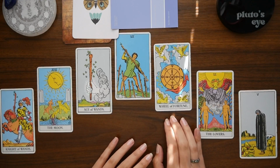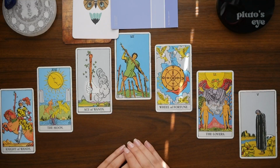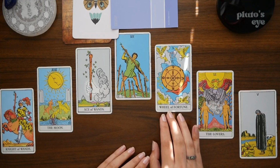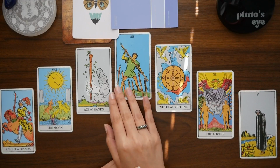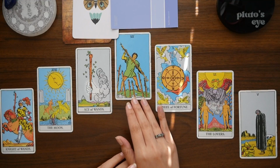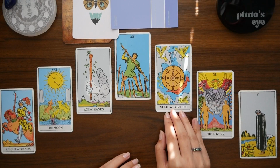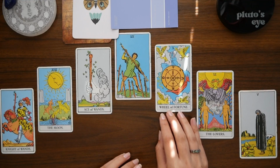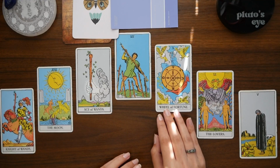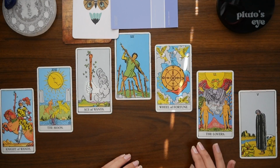And then we have the Wheel of Fortune here, meaning that there's going to be some kind of fated development with this. But we don't have this at the highest point. The highest point is the turning point of this episode. And it not coming at the highest point feels to me like this isn't something that's going to change everything. It's a more subtle external influence, and it's going to bring you some peace.